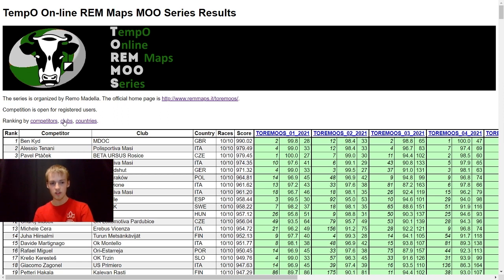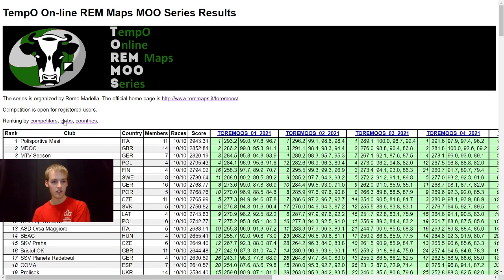And then the other two sections are the clubs and the countries, and by no surprise Polis Potiva Masi have completely stormed the competition. They are almost 100 points ahead of MDOC. So yeah, very well done to them. And also MTV CSUM in 3rd place, just behind MDOC. I think that is a well-deserved 1, 2, 3 there, and it has been a very interesting fight throughout the whole of the series.